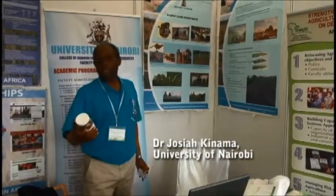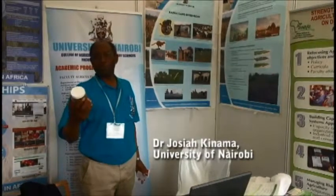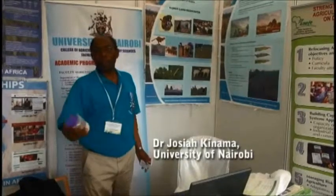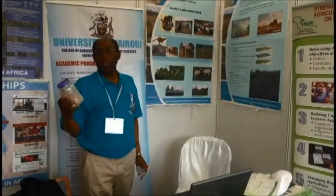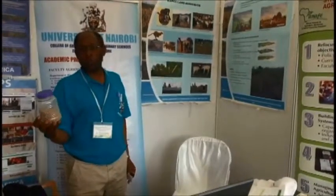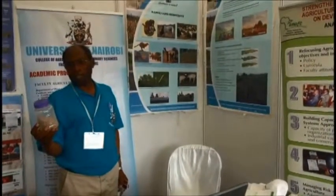These beans, I have already explained. They have been released by the University of Nairobi. They are out for the market to take. The other product, which you may also understand, is the pigeon pea. We have early maturing and long maturing pigeon peas for the dryland areas of this country.